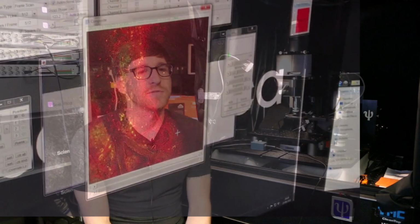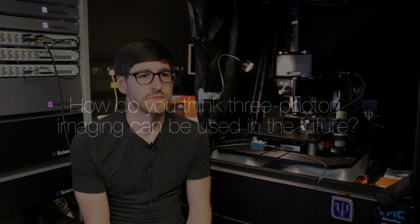What we learned from these three-photon experiments is that less invasive surgeries, such as thinning the cranium or not having to remove the meninges, can still provide you with a very decent fluorescent signal. And this can make your life a lot easier, especially when it comes to chronic imaging experiments.